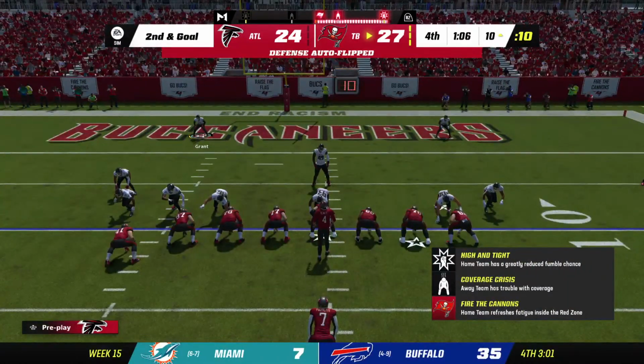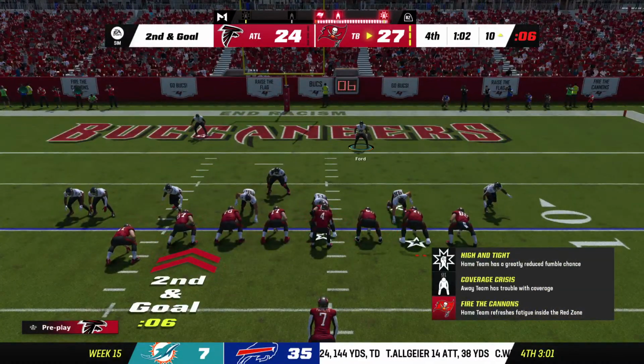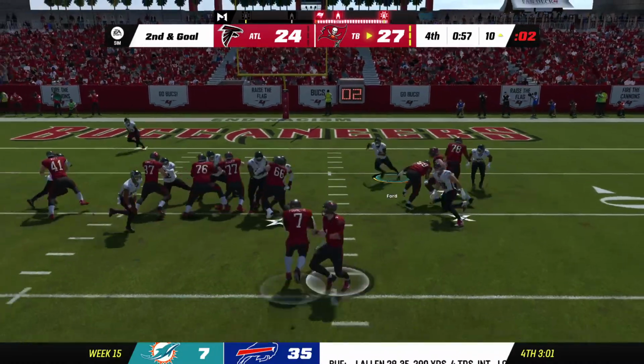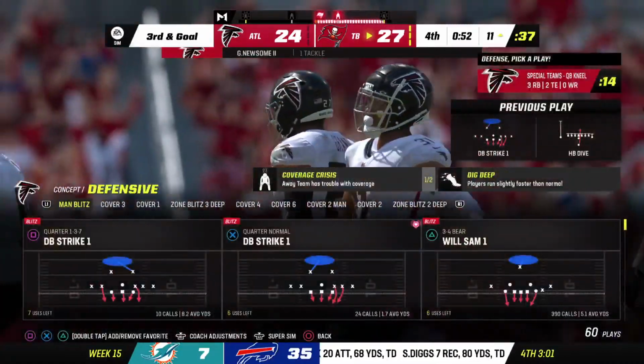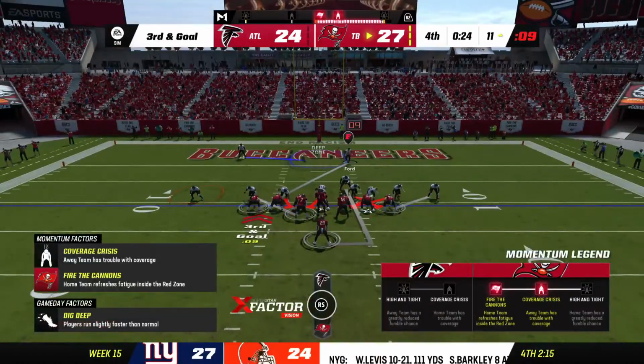Moved back to the 10. They'll try on second and goal here. Inside handoff now to Fournette. And he is met in his tracks behind the line of scrimmage. Officially, it will go as a 1-yard loss, and that's going to lead to a third down.